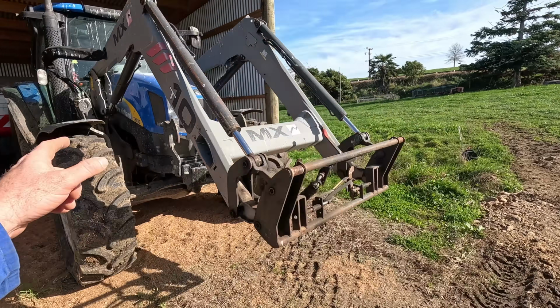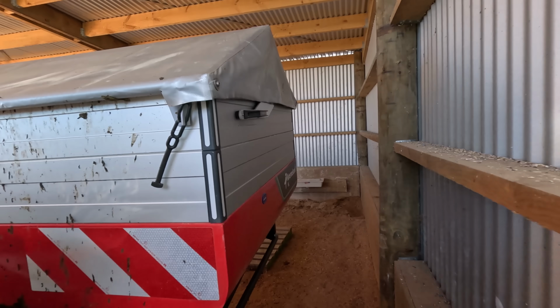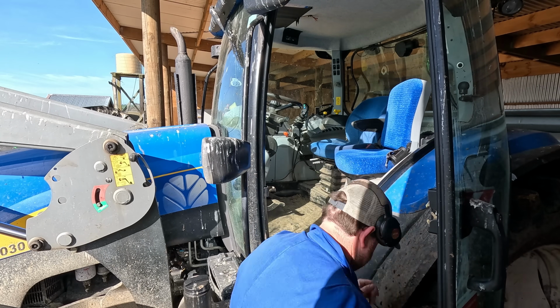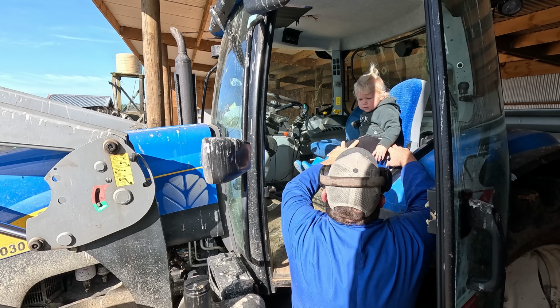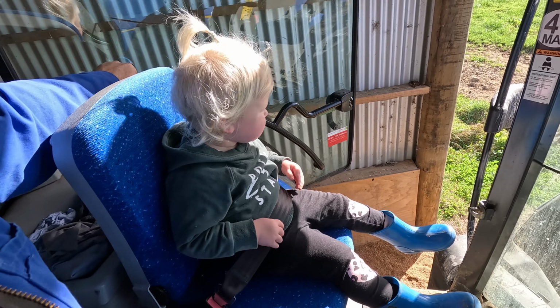Right, I need to hook this tractor up to the trailer, but first I need to spread the last of that urea or sustain. Little passenger along for the ride. Put your seat up. Yeah. There we go. Put your seatbelt on. Hold that. There we go. Okay.